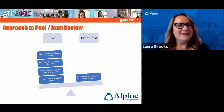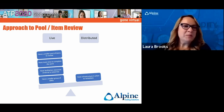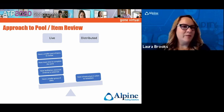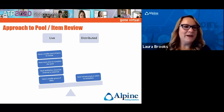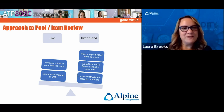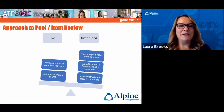If you remove some of these and narrow it down, it might tip your scale in favor of a live approach. For example, if you have a smaller pool of items to review, you have time to complete the work and have a lot of facilitation resources, it may make more sense for you to take that live approach, and Heidi will talk about how F5 used that approach. Likewise, if you have a larger pool of items to review and you would potentially like to use fewer facilitation resources, it might tip you in favor of a distributed review with homework assignments, and that's the approach that Michelle at NCARB ended up taking. Either way, the decisions that you make will need to be based on your resources and the criteria for your specific program.